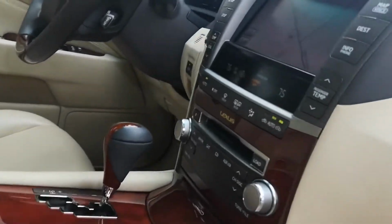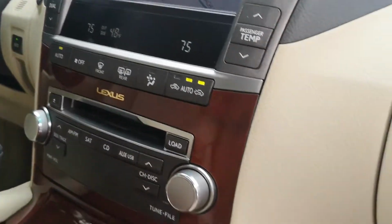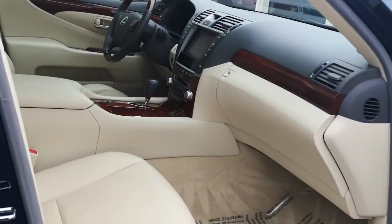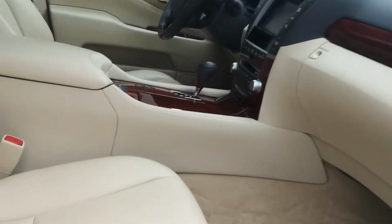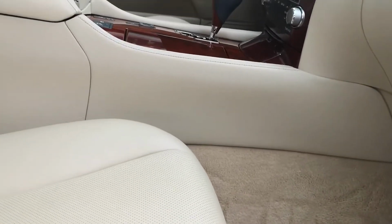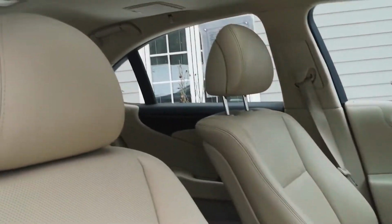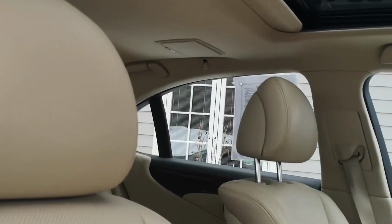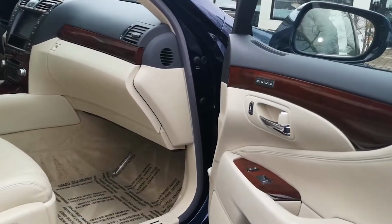And moving into the center console, this is a great alternative to a BMW 7 Series or even a Mercedes-Benz S-Class. Very comparable in size. A lot of the same great luxury features. Beautiful, beautiful craftsmanship on the leather. The headliner is flawless. Door pockets, everything is beautiful.